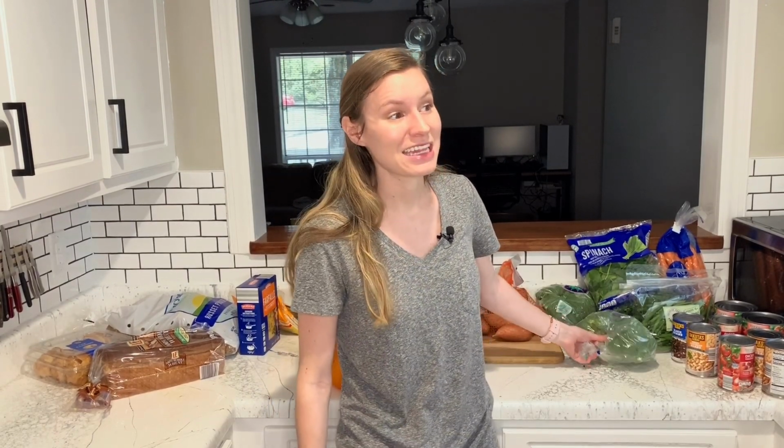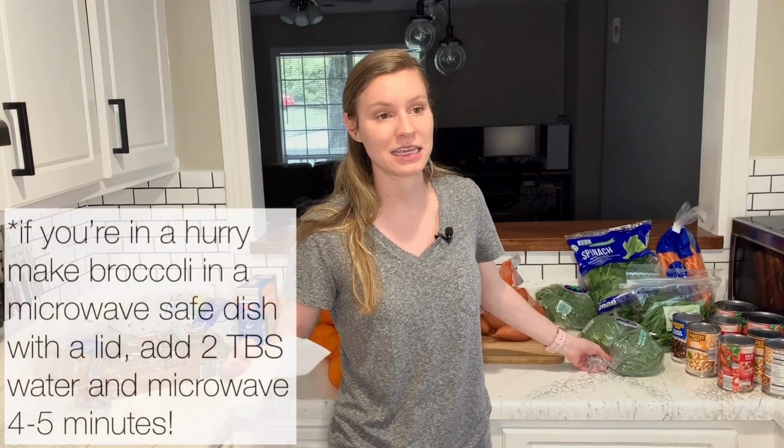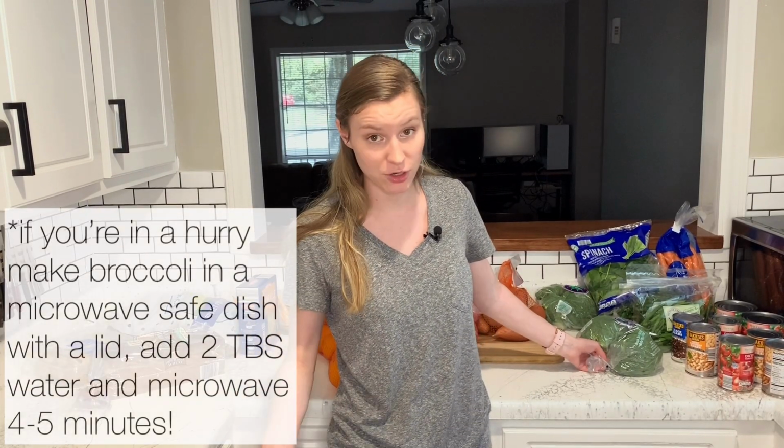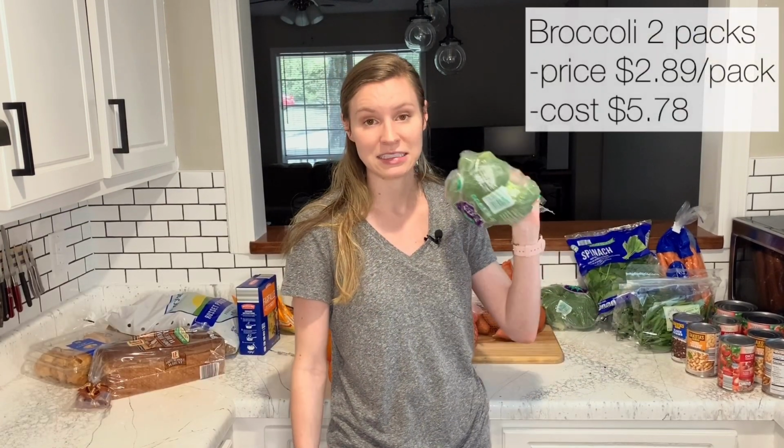Now, we eat a lot of broccoli at my house. It is definitely our most commonly consumed vegetable because it can be made so quickly and it's pretty versatile for a fresh vegetable. Now, these were $2.89 a crown.